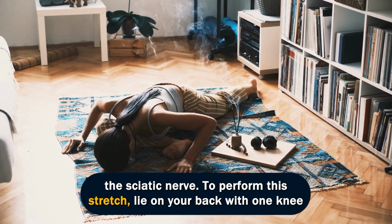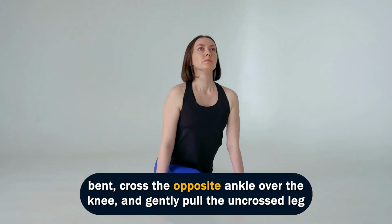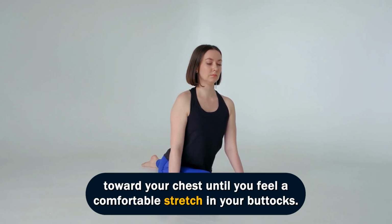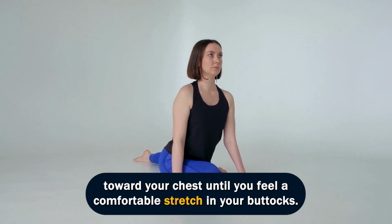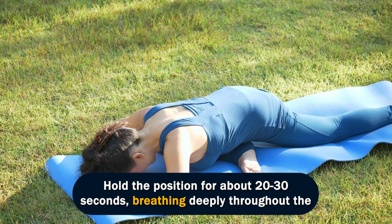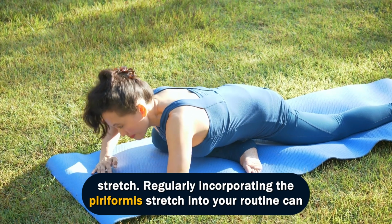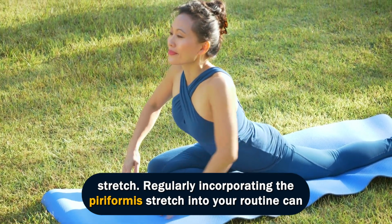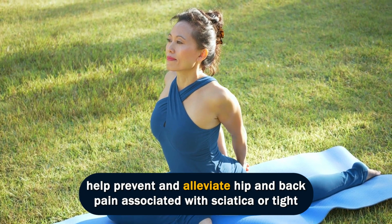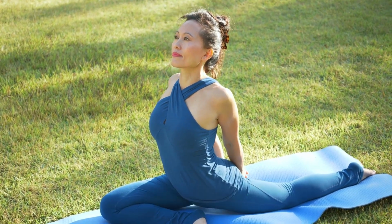To perform this stretch, lie on your back with one knee bent, cross the opposite ankle over the knee, and gently pull the uncrossed leg toward your chest until you feel a comfortable stretch in your buttocks. Hold the position for about 20 to 30 seconds, breathing deeply throughout the stretch. Regularly incorporating the piriformis stretch into your routine can help prevent and alleviate hip and back pain associated with sciatica or tight gluteal muscles.